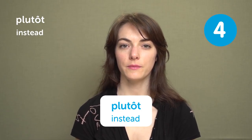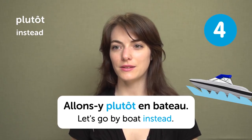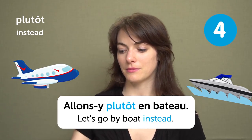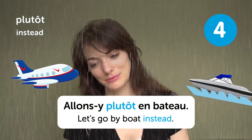Plutôt. Instead. Let's go by boat instead. Allons-y plutôt en bateau. Like if you want to go to an island and you can choose between the plane and the boat. Let's go by boat, it's nicer. Unless there is a storm and then you get caught in the boat and then you are super sick.